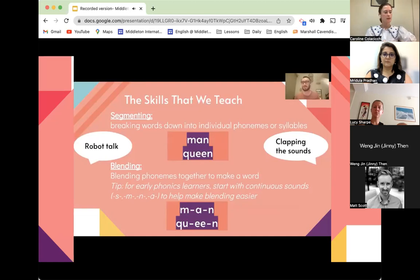We might clap out or click out the sounds, or make different sounds as we do them. So for example, man, we might go m, a, n, just to make it more memorable, or some sort of clap and click routine. It could also involve robot talking, different voices.